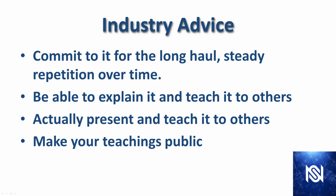And then there's the whole concept of being able to explain it and teach it to others. And this definitely works. If you learn it so that you're able to teach it to others, it forces you to get it at a foundational level and definitely helps you learn it better. And then to take it a step further than that, if you actually go present it and teach it to others and you're confronted with the situation of having to deliver the information, it's also going to force you to learn it even more and more. And then one step beyond that is making your teachings public, whether it be on social media or something else. It forces you to really learn it deeply and make sure that you're correct.